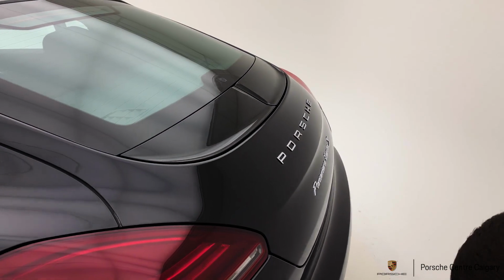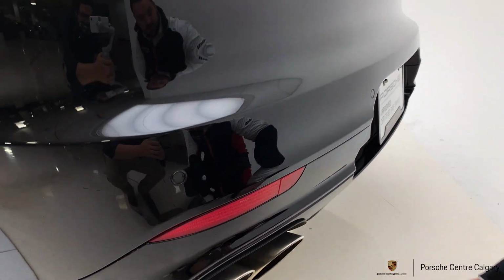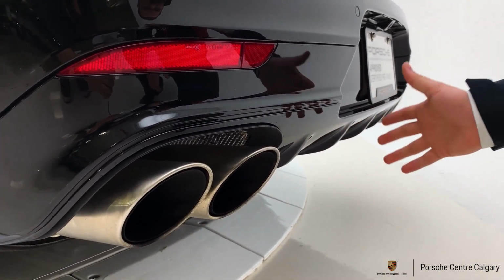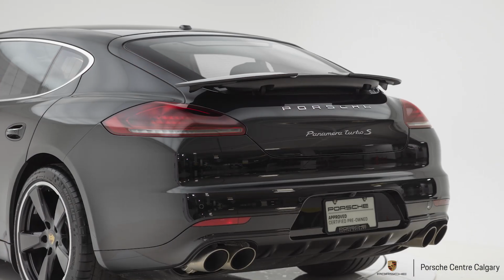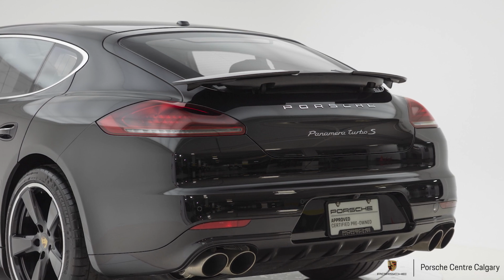And then even way down here, at the part that nobody would ever really see or pay attention to, all of this stuff is painted as well. Generally that would just be left as unpainted plastic, but on this exclusive series, all of that is painted. So is everything even here around your plate. Really, really exquisite attention to detail there.